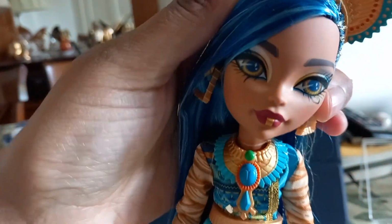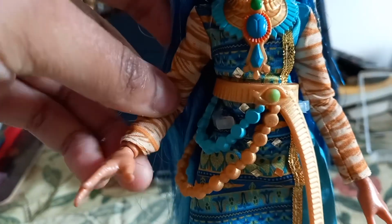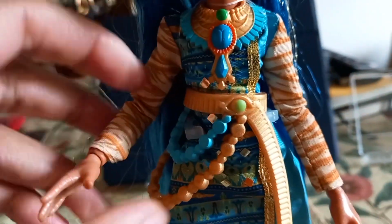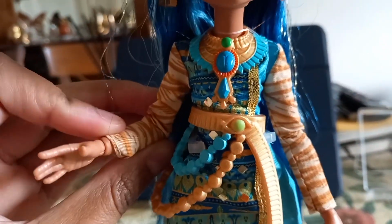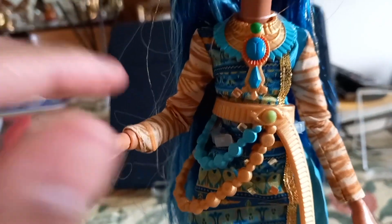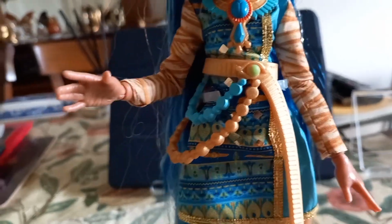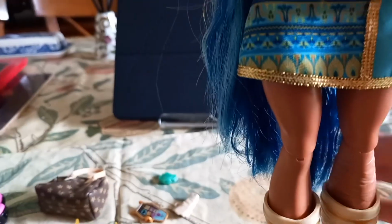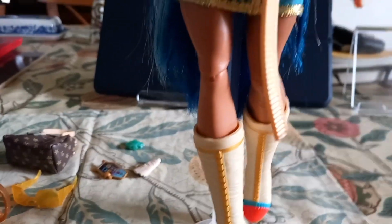She does have good articulation, but her arms are a little bit stiff. You have to use a little bit of force, but her hands are alright. But it's her elbows and arms, you can move them fairly comfortably. It's just that I thought maybe because she's wearing long sleeves, there's a little bit of restriction on the arm movements, but her leg movements are absolutely fine. So she can straighten out her legs. You can just do lots of poses.